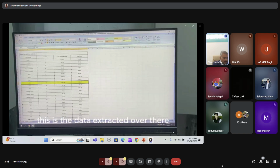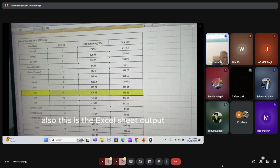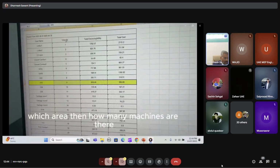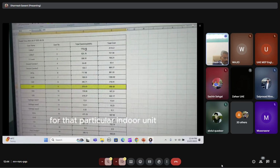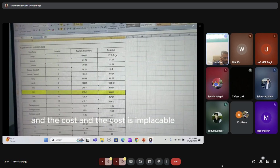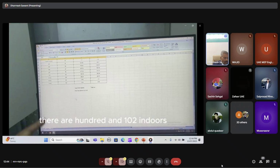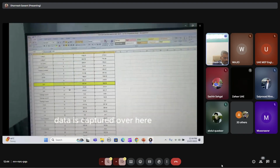This is the data extracted over there. Once it is generated, I will show you there also. This is the Excel sheet output we have taken from here. This shows which is the unit, which area, how many machines are there, what is the electrical consumption for that particular indoor unit within this 1 month period, and the cost. The cost is applicable as per the tariff they have given. In this particular property, there are 102 indoors, so total 102 indoors data is captured over here.